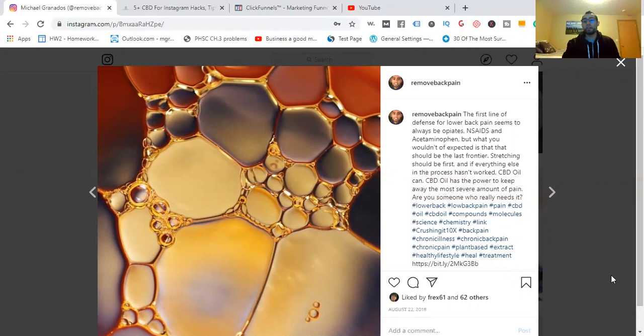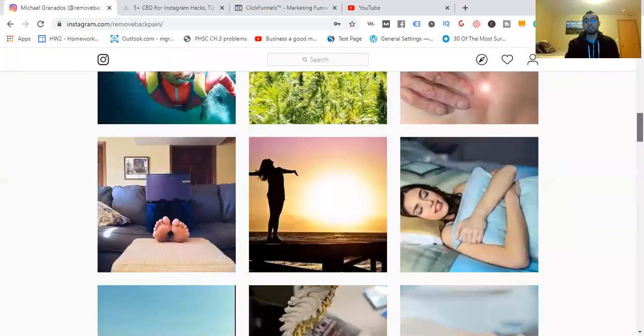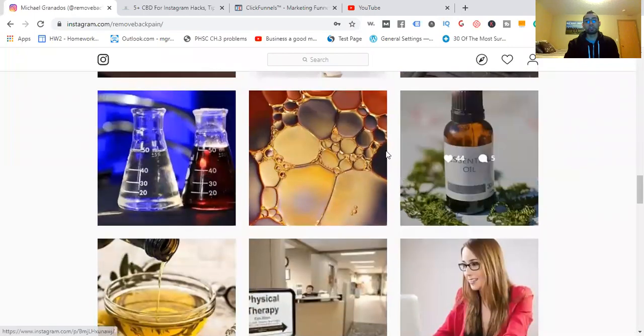Now, that's what you're going to want to be doing. This is a great example. The catchy headline would probably be a little bit better now. I'd go in there and edit it. Have a description, have the hashtags. In this case, I'm targeting people with lower back pain, chronic illnesses. You can do something where you're targeting people with arthritis, or pets. But you can gain a lot of traction by doing that.